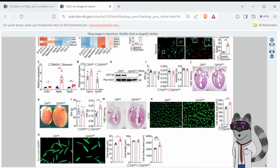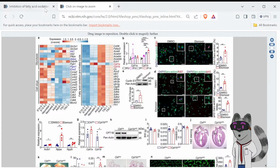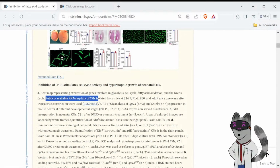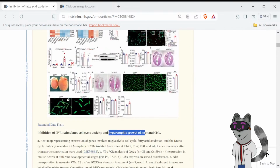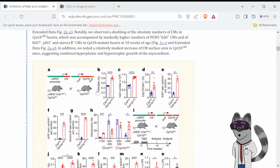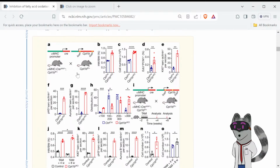Yeah, and then they have lots of different controls. So okay, yeah. I believe him. The first figure shows that CPT1 is involved in the cell cycle and is involved in the growth of neonatal cells. Yeah, I believe him. So now the question is how do they... here we go. So what happens when you knock it out? All right. Sounds fun.